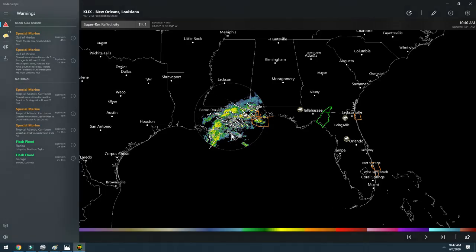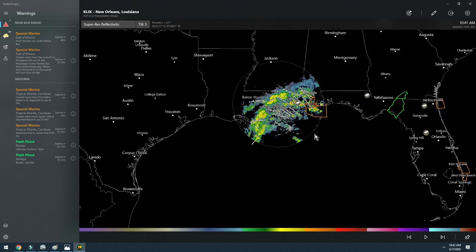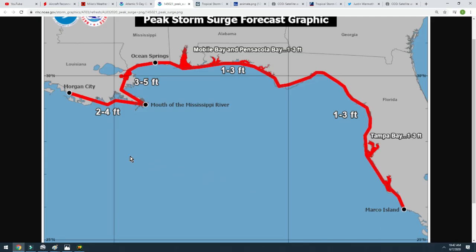If I bring up radar scope, we could see how we have severe storm warnings near Tallahassee, Jacksonville, and we could see the brunt of Cristobal now actually making its way. Landfall, if we're going to call it a landfall, is going to be just in this area as we showed in the other chart. But we can see these orange areas are special marine warnings. This is where they put warnings for storm surge, which is about 3 to 5 feet, if I'm not mistaken. This chart here will help us understand that. As you can see, Morgan City in the southern part of Louisiana, and then we go all the way up into Mississippi where Ocean Springs is.